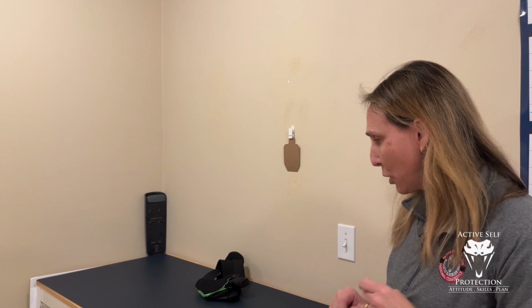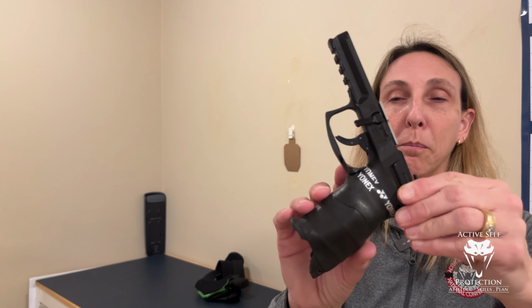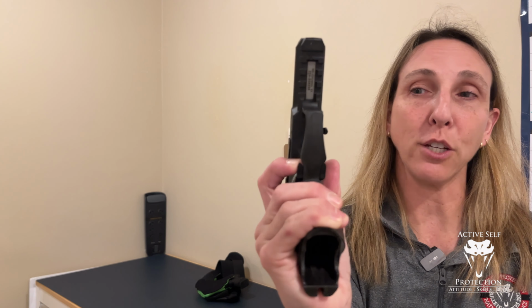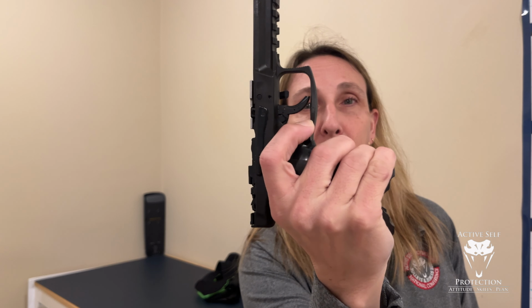But I can't, after shooting that many rounds through a gun with a paddle style magazine release, let me show you what I mean by that. So a paddle style magazine release, right here on the bottom of the trigger guard is the paddle, and I can depress that way. I can depress with this hand, or I usually do it with this, and I'll turn it that way so you can see it. So there I'm depressing.